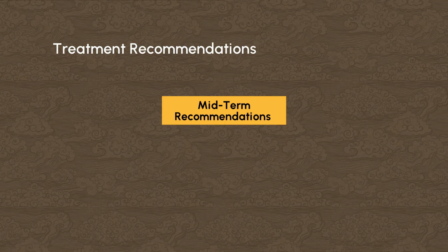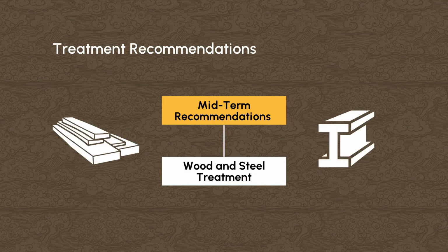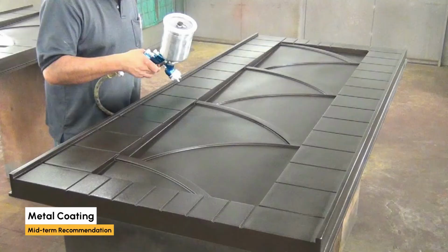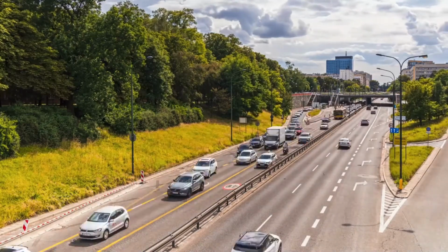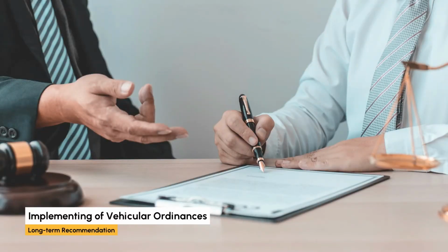The midterm recommendations focus on wood and steel treatment. Because wood is more susceptible to decay as compared to other materials, replacement of decayed wood is advised. On the other hand, metal coating is suggested for steel corrosion. Lastly, the long-term recommendations are oriented towards improving vehicular ordinances and adaptive reuse programs. Even though there is a present city traffic ordinance, it is highly recommended that a stricter rule be implemented to reduce ground vibration.